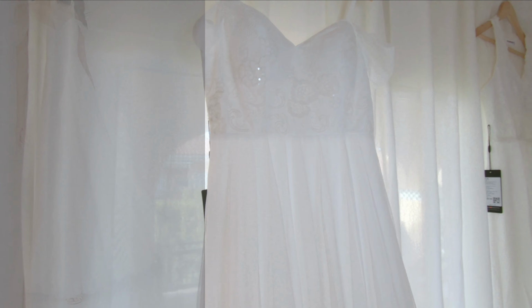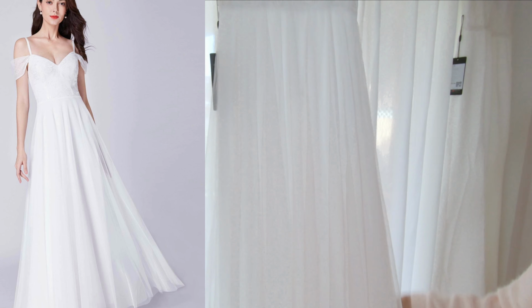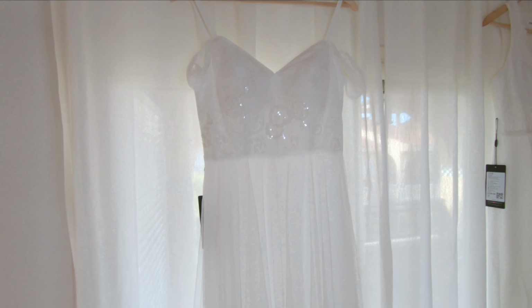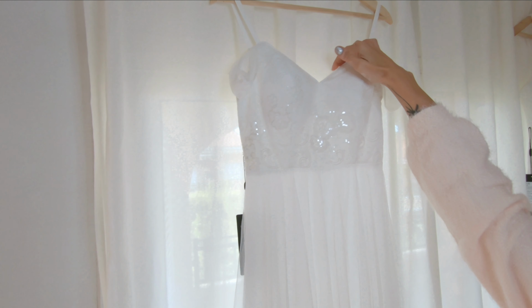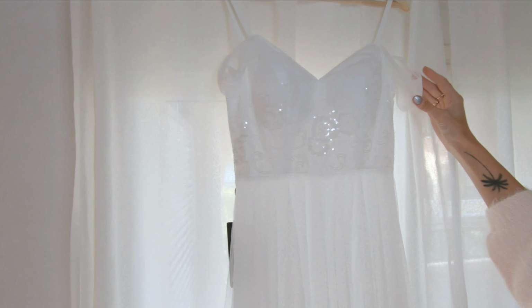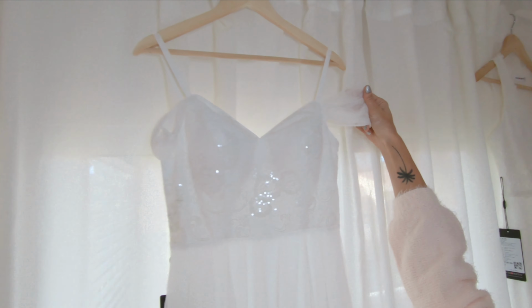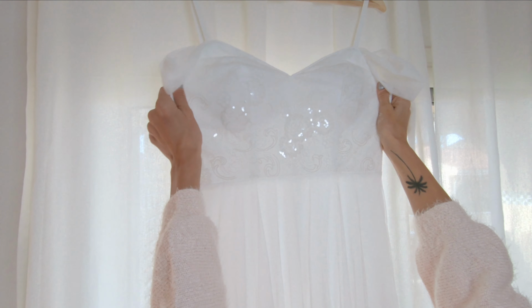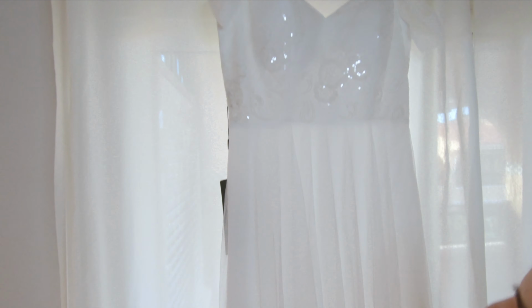Let's check another dress. It's very wide. It's called a long off shoulder wedding dress. Optionally, you can wear a bra if you want. Also, I love the details here. This dress is not stretchy at all.